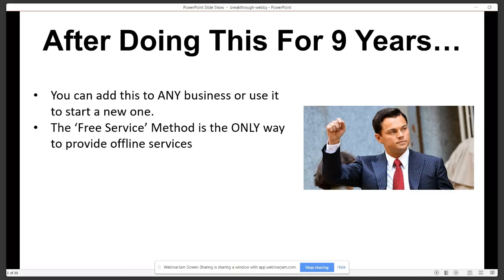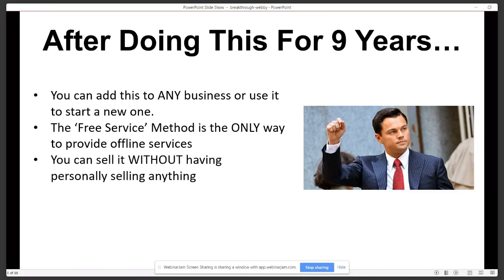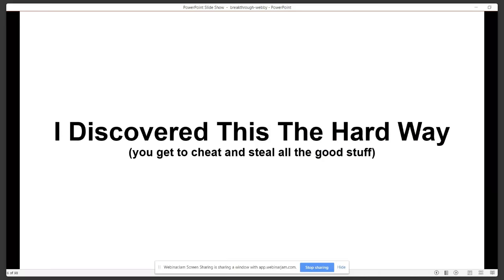So it takes a very long time to do that. With the free service method, I can literally close the deal in under a minute. And I'm going to show you how to do that coming up in the next couple of slides, so you can sell it without having to personally sell anything to anybody ever. We went over that in the first slide, and we'll dive deeper into that as we go through this. You're never attached to the business. You create a sellable asset.